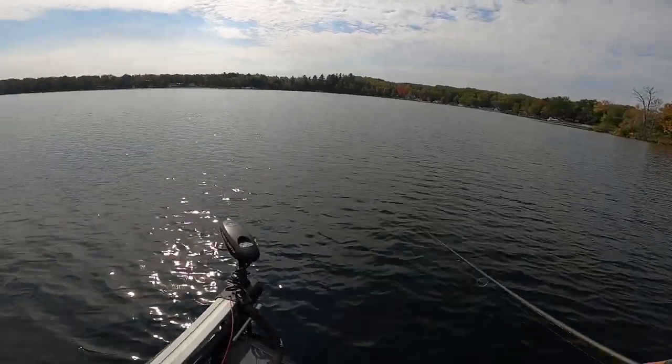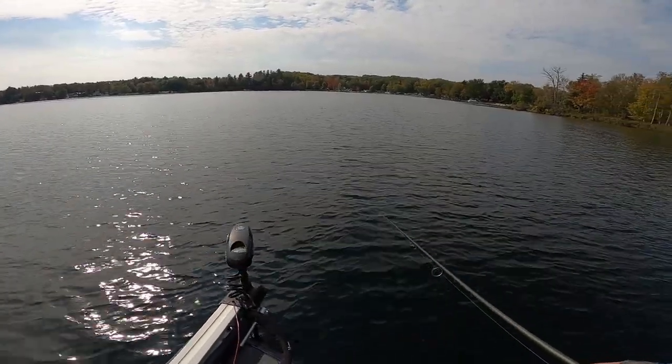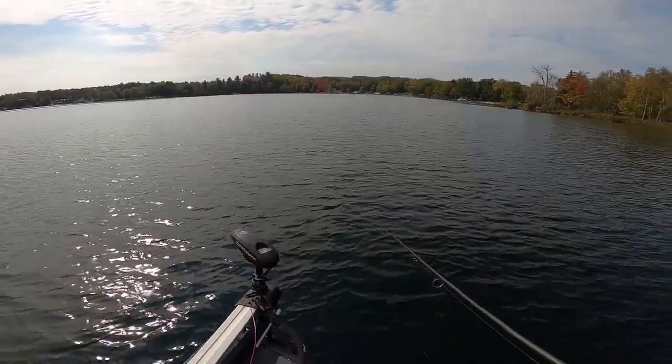There's a part of me that wishes this lake didn't have good ones in it. I would not feel bad about not coming back here if they were small.